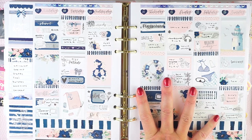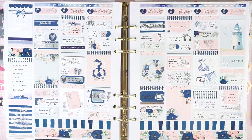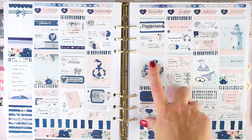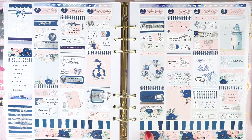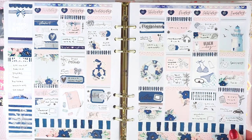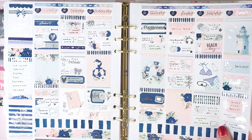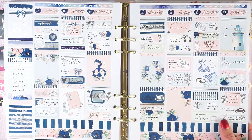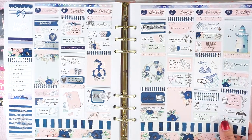So next up, we have my first summer kit of the year, although I do think I go back and forth a little bit, but this kit was called Waves, and it's from Sadie Stickers, and it was just these really cute nautical vibes, and we were at the beach this week, so I decided to go ahead and use this week. I absolutely love this. I always buy at least one nautical kit every year. I cannot help myself. I just love nautical vibes.